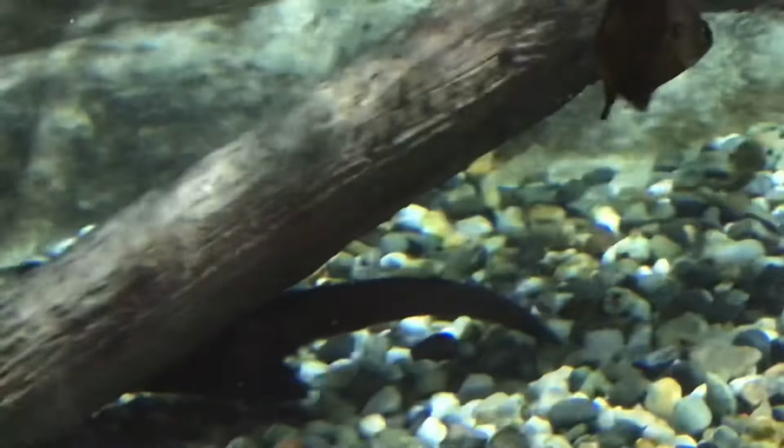Oh, there's two of them. I didn't even see this guy. Where'd this guy come from? There's two freshwater otters. That's so cool. Man, these dudes are rascals. I bet you the arowanas hate this guy.